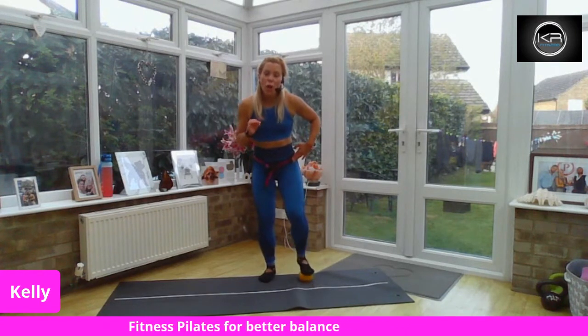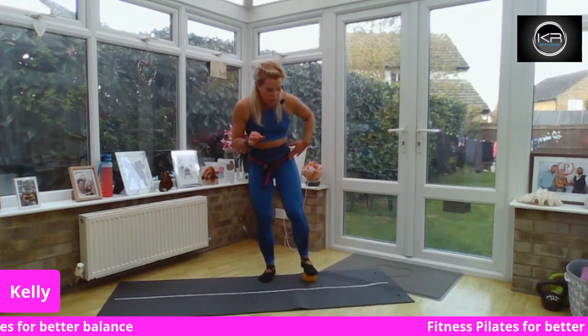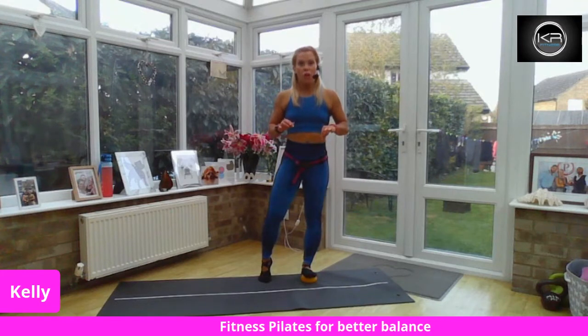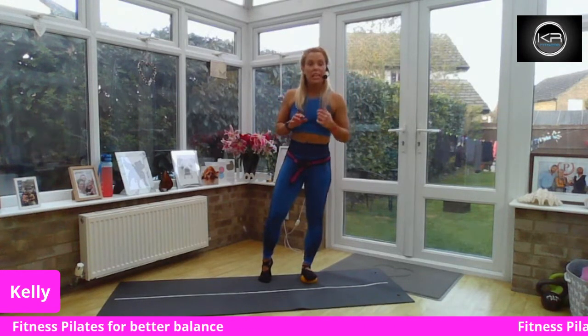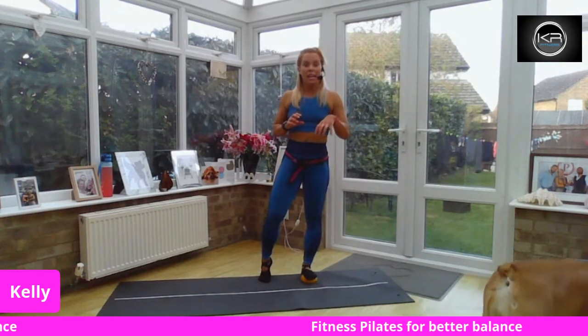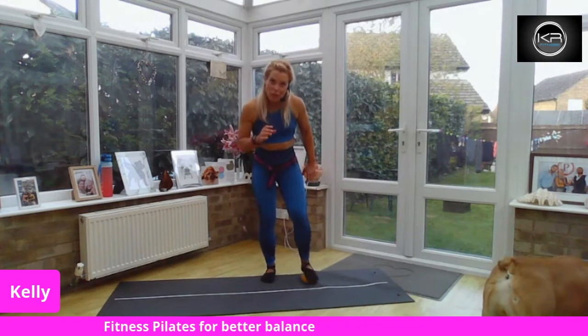Now, gang, I want you to try and put as much weight as you possibly can into that foot. I want you to stand so that your heel can come down on the floor and your toes will creep over the spiky ball, over the tennis ball. And really apply as much weight as you can there on that side. I want you to go back to that release again.